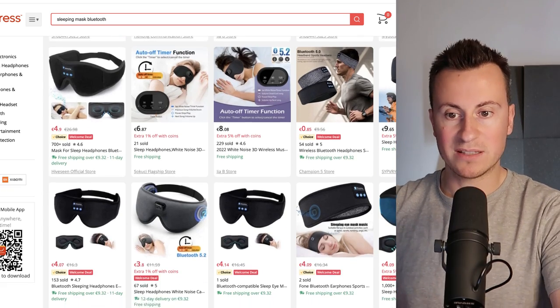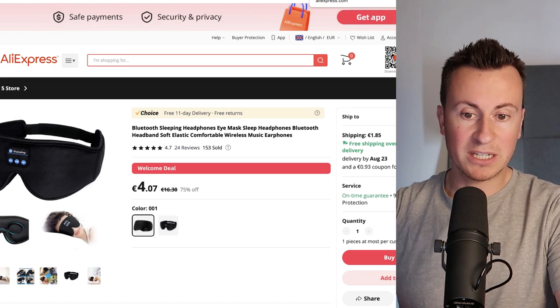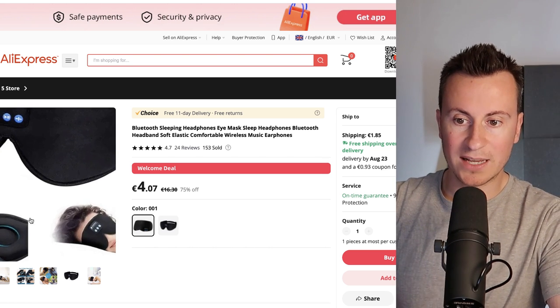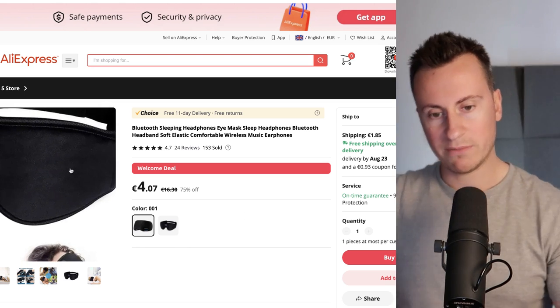I would try and do things better. I'd try and sell a product that's slightly different, probably one that's a bit more comfortable like this one here, which is a more traditionally shaped sleep mask. And I think that's where you'll find the success. This also has 3D features, just to make it that bit more comfortable. In fact, I have one of these, not a Bluetooth one, but I do have a 3D sleeping mask.